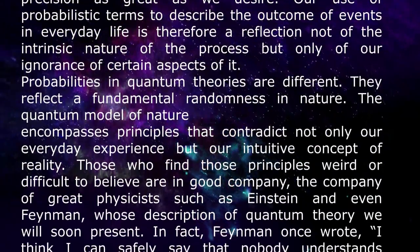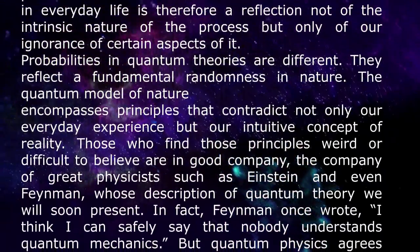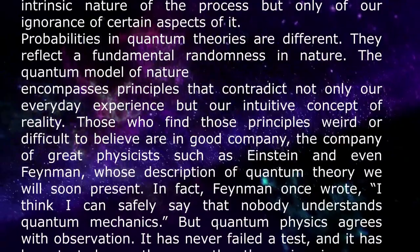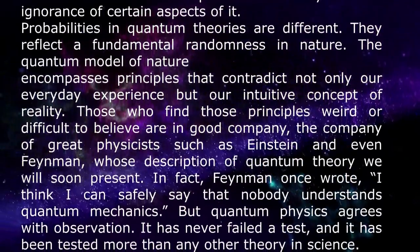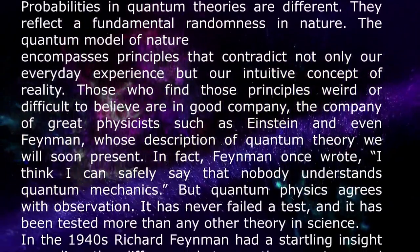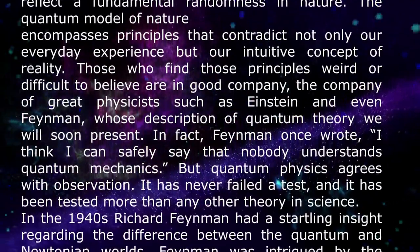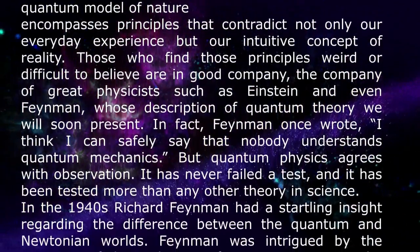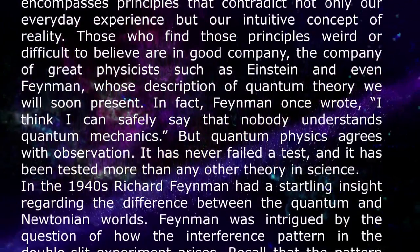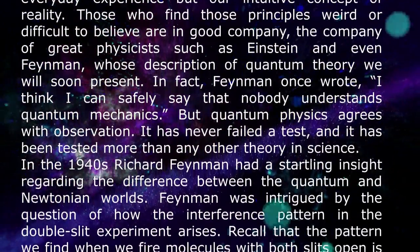Those who find those principles weird or difficult to believe are in good company, the company of great physicists such as Einstein and even Feynman, whose description of quantum theory we will soon present. In fact, Feynman once wrote, "I think I can safely say that nobody understands quantum mechanics." But quantum physics agrees with observation. It has never failed a test, and it has been tested more than any other theory in science.